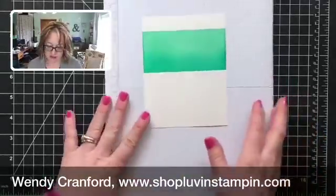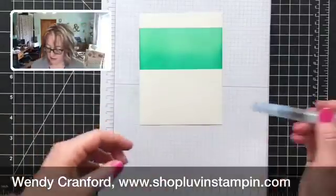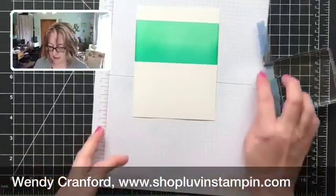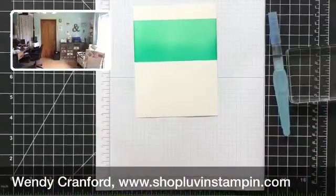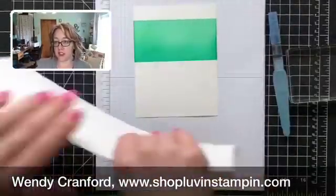And it's just perfect. Okay, so the next thing I'm gonna do is take some water, because this is another fave technique of mine. I gotta get a paper towel. Okay, we've been at this 15 minutes. I'm gonna try to finish this in the next 15.